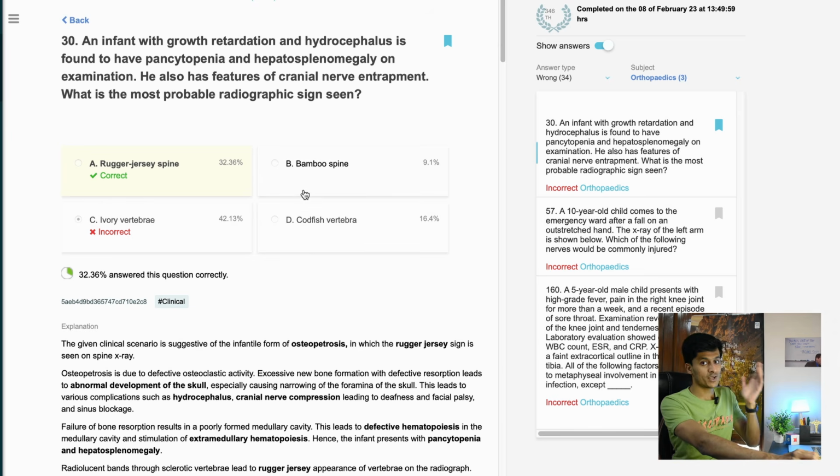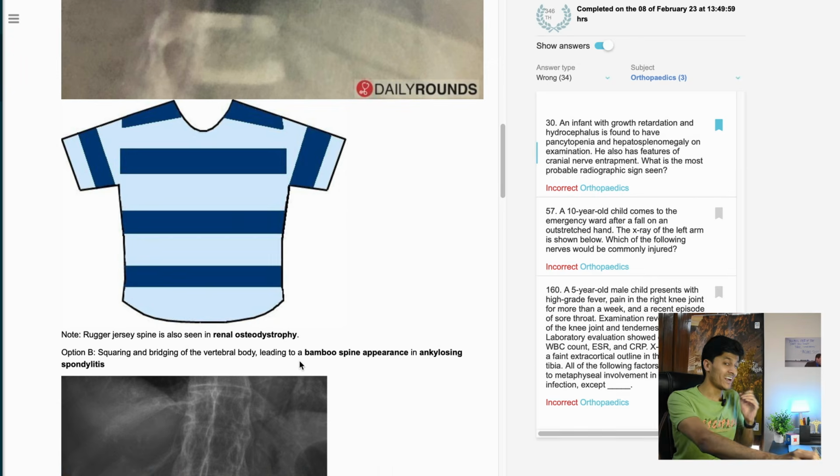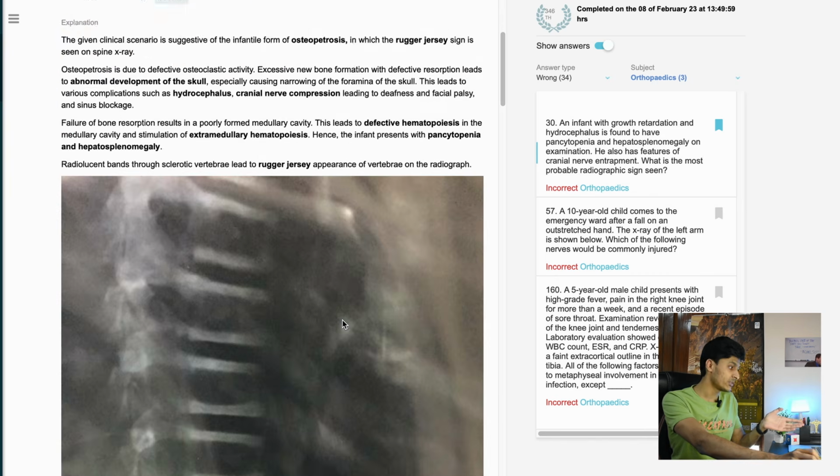A similar question can also be asked in an image pattern, so I'll scroll down and look at the image of rugger jersey spine, what it looks like. And then there's a note written below it that rugger jersey spine is also seen in renal osteodystrophy. Another important thing over here is why the answer is not C, ivory vertebra. During the GT I thought it was that, so let's see why it is not that.